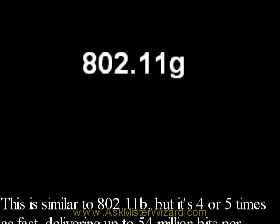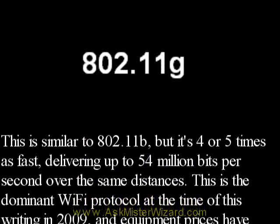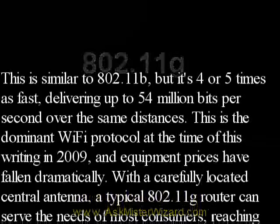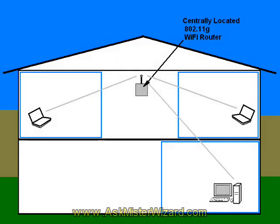802.11g. This is similar to 802.11b, but it's 4 or 5 times as fast, delivering up to 54 million bits per second over the same distances. This is the dominant Wi-Fi protocol at the time of this writing in 2009, and equipment prices have fallen dramatically. With a carefully located central antenna, a typical 802.11g router can serve the needs of most consumers, reaching even the remote corners of a large American home with performance that can fully exploit your internet connection.